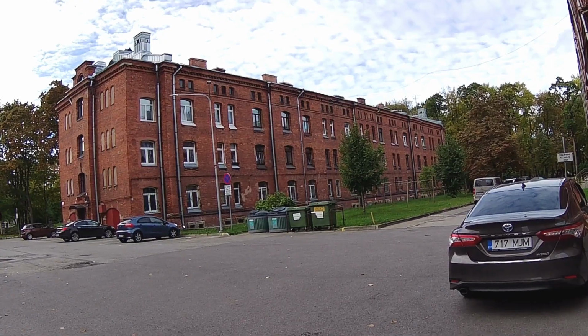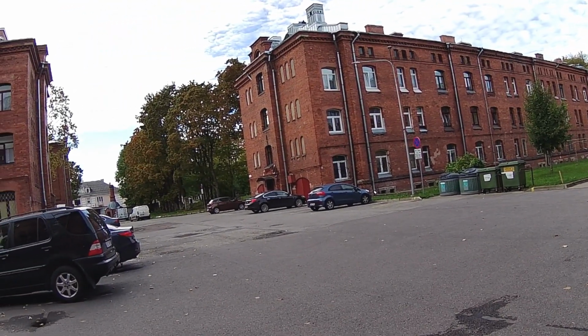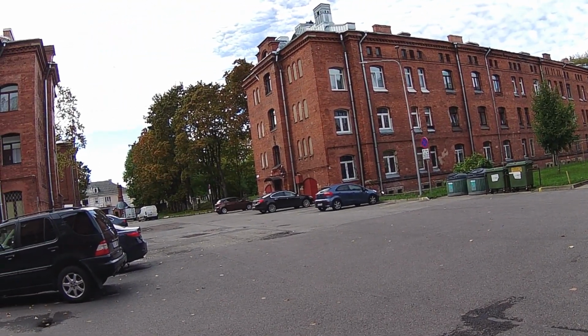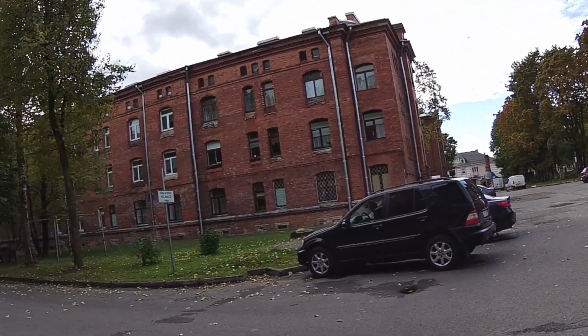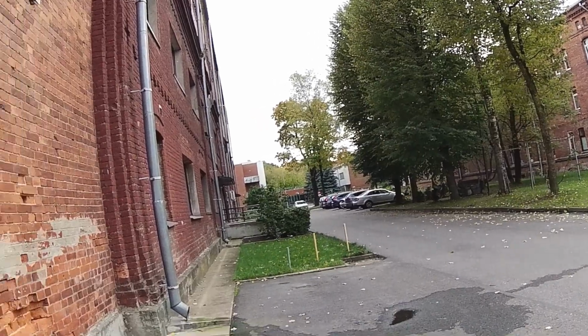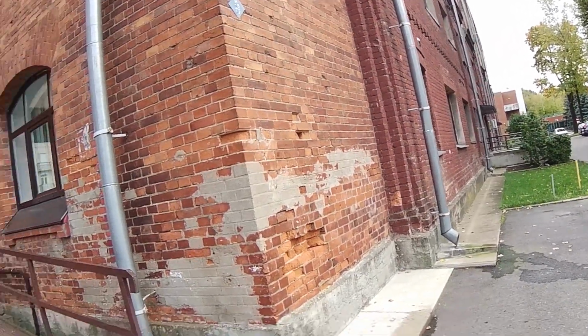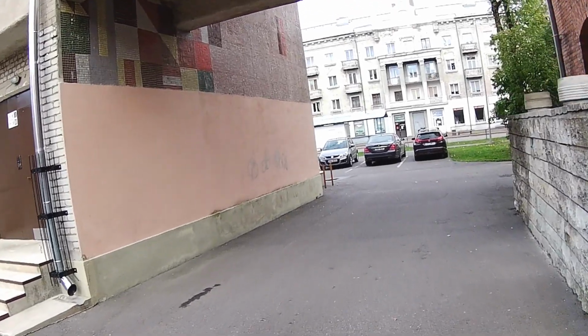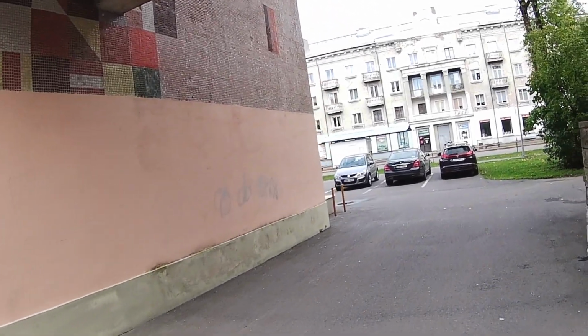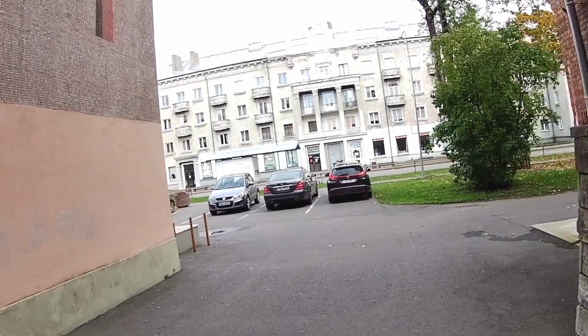Now with these, again I'm going to say one of those silly things, were these homes for the workers, or were these manufacturing mill buildings where the weavers and the machine operators were all hard at work?